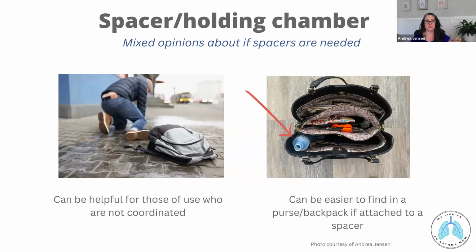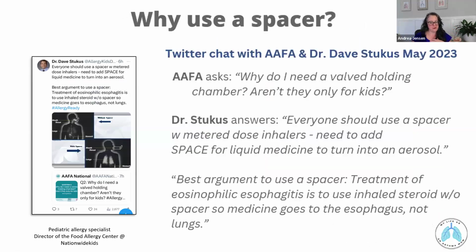The other thing that I really like is, especially if you have kids in school and they have soccer bags or backpacks, for people that have purses or messenger bags, it can be a lot easier to find your inhaler. This is a picture of my purse with all my junk in it with the spacer poking out. I actually had an asthma attack on the interstate and I was going about 80 miles an hour. There was no safe place to pull over. I was able to quickly grab it out of my purse because of the size, and my inhaler was already attached to my spacer, and I was able to use it. Safety recommendation: I don't recommend this, but you have to do what you have to do if you are having a hard time breathing.